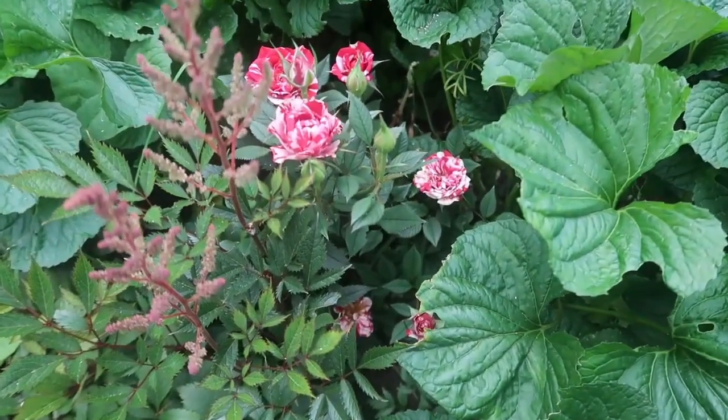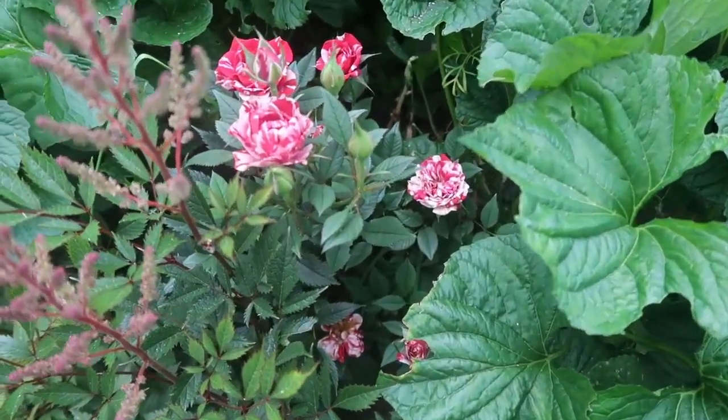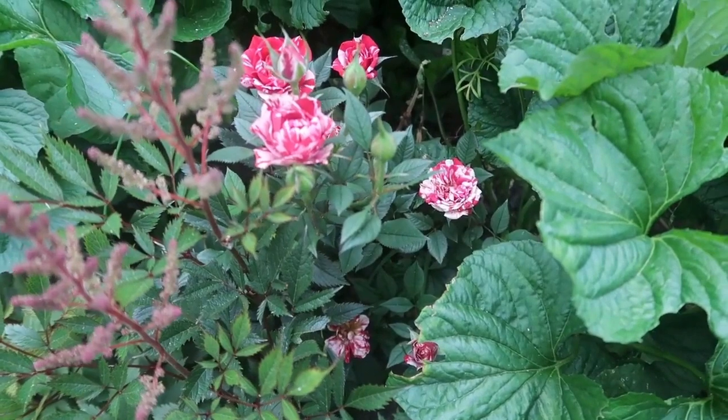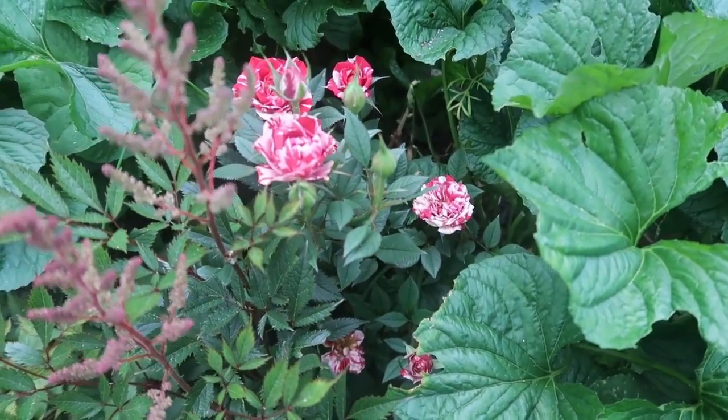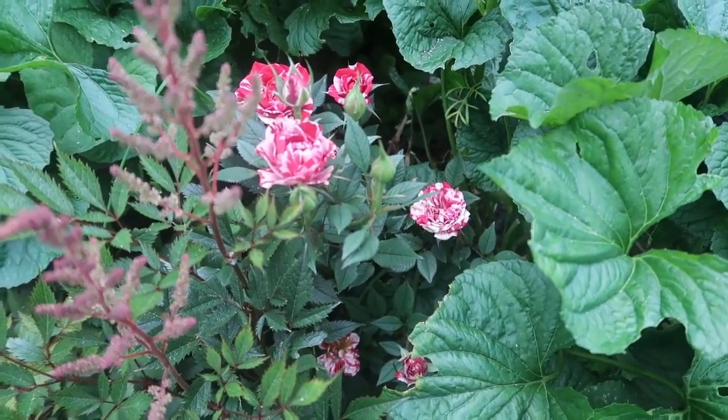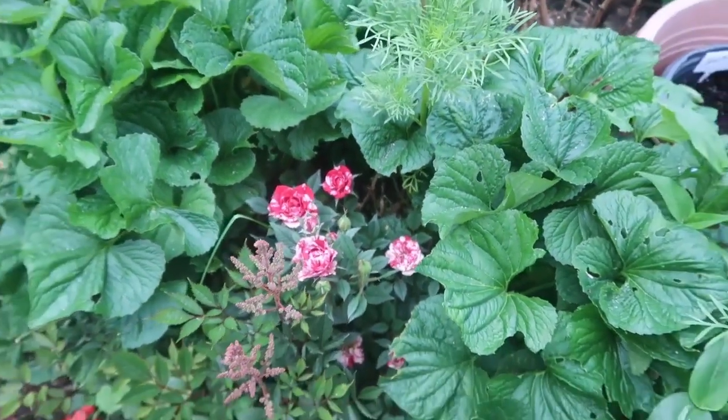I would love to get a rose like this in the regular size, not the miniature, but the large size. I think it's so pretty.